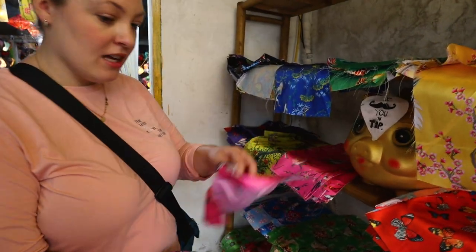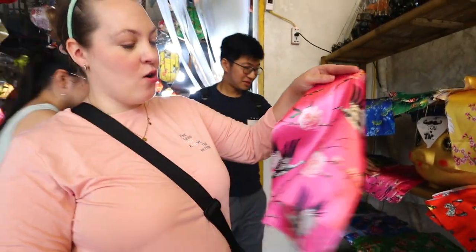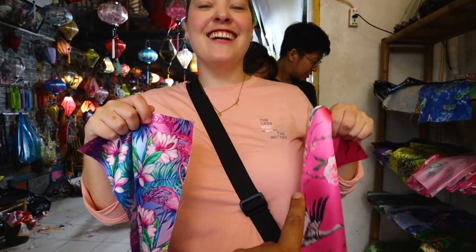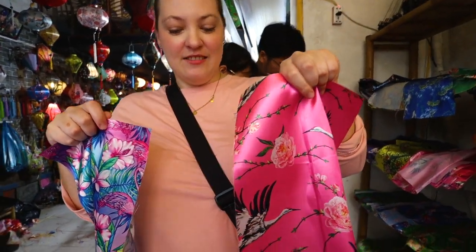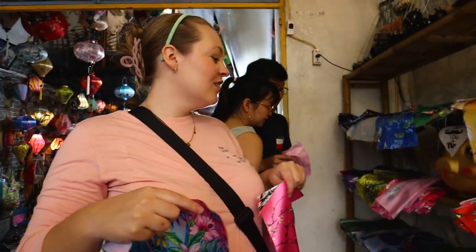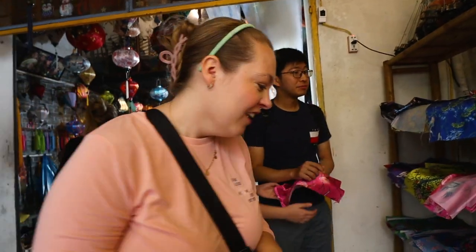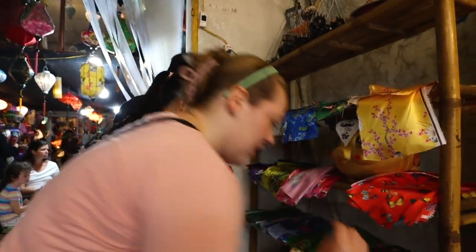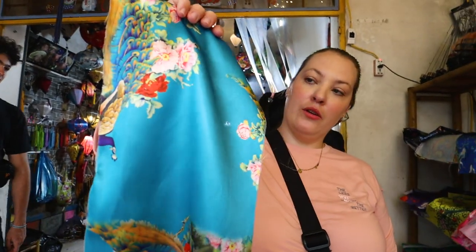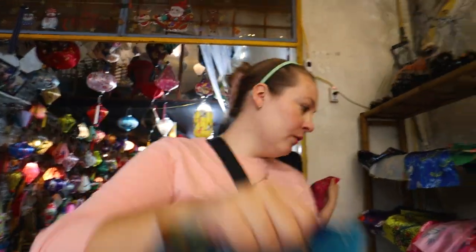Flamingos, and it's pink. Oh, look at this one. That's pretty. That's so pink. I don't know. This one? It's hard to say what it would look like on the pink. But for you, more pink is never a bad thing. I know, but I love the flamingos. Oh, but even this one is cute. A nice blue. It's like a teal blue.